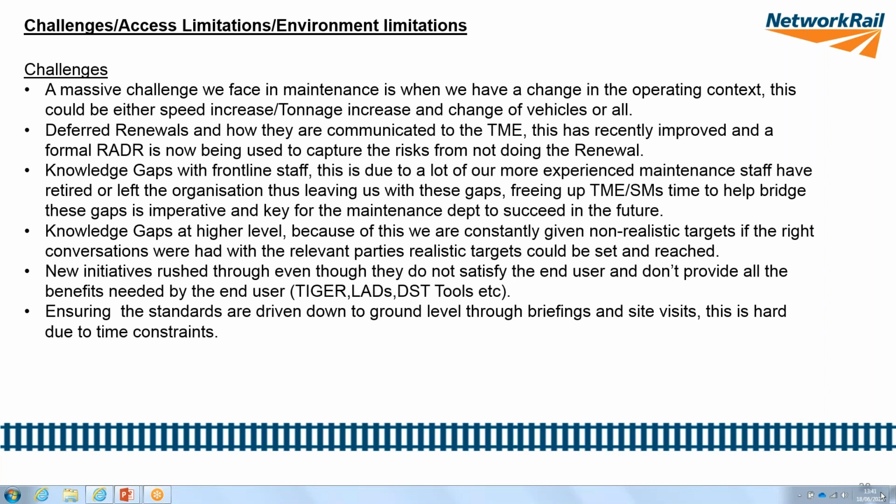So a massive challenge we face in maintenance is when we have a change of operating context. This is either speed increase, tonnage increase, and change of vehicles, or even all. So that's a challenge we have. We have deferred renewals.